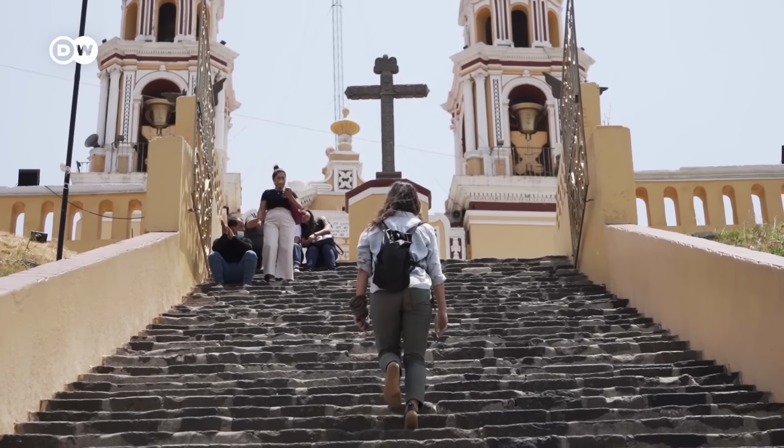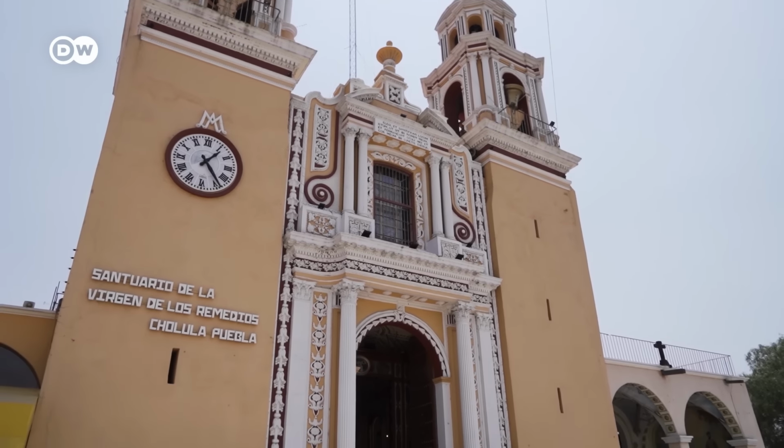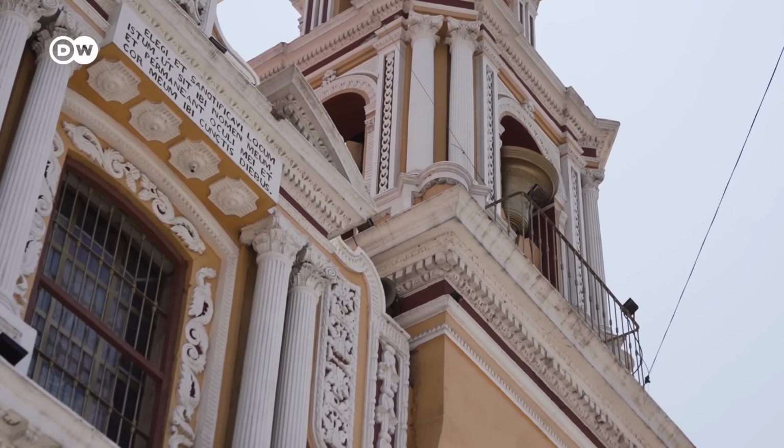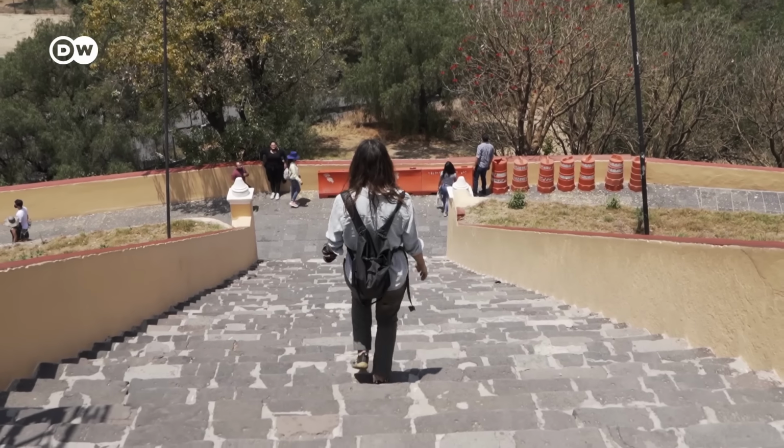There's a really interesting anecdote here. All the Roman Catholic churches that were built on top of the original pyramid have been struck by lightning one after the other. Maybe that's a sign, maybe that's a message to the conquistadores. I guess we'll never know.